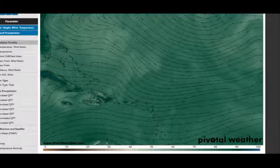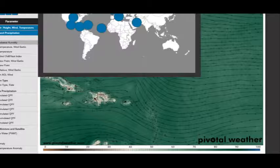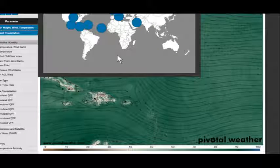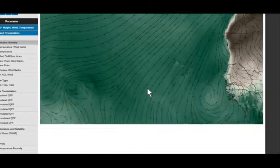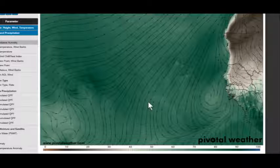Let me see if I can figure out what I want to try to do, which is figure out which wave this corresponds to. So let me do that real quick. Going to look at the East Atlantic here and see what's going on. If this is buffering, I apologize. We're bringing in some GFS graphics here. Hopefully not much of an impact here on the stream.